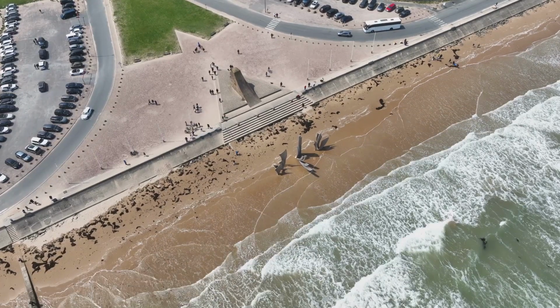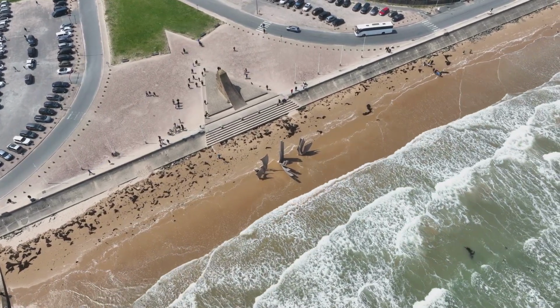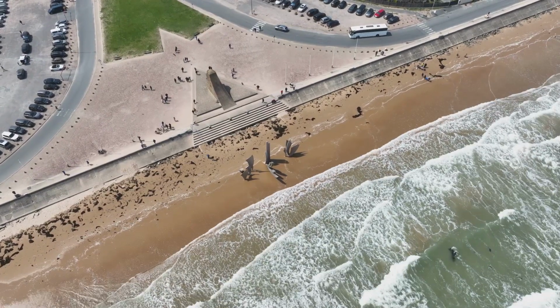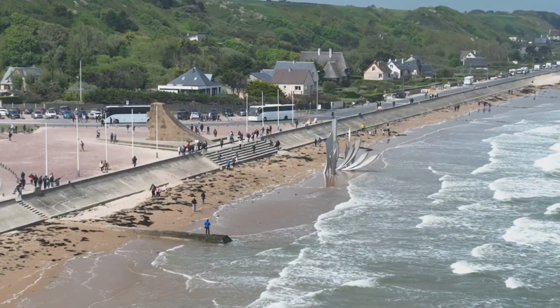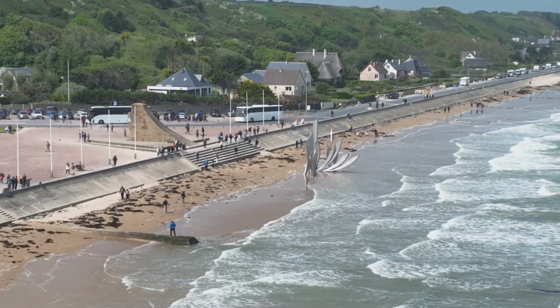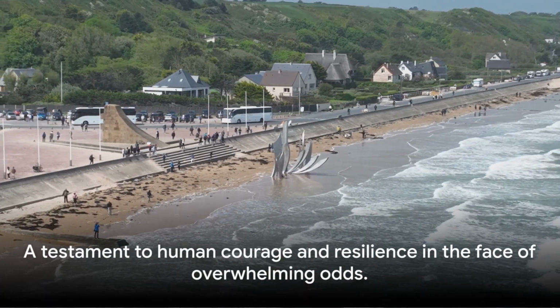The battles at the landing zones were fierce and costly. At Omaha Beach, the Allies faced a maelstrom of gunfire from entrenched German positions. It was a scene of chaos and carnage, but through sheer grit and determination, the Allies persevered, securing a foothold that would change the course of the war.